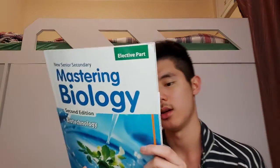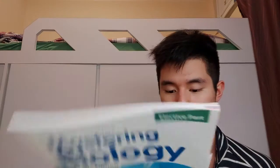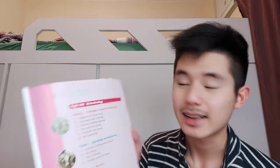But that's basically it. Now we move over to E4 Biotechnology, where there are actually only 3 chapters here, not 4. Thank God. And these chapters are Techniques in Modern Biotechnology, Applications in Biotechnology, and Bioethics, which is incredibly boring but somewhat important.